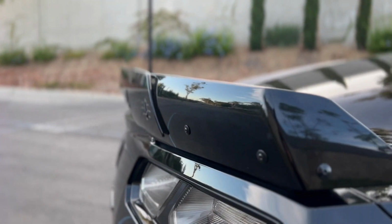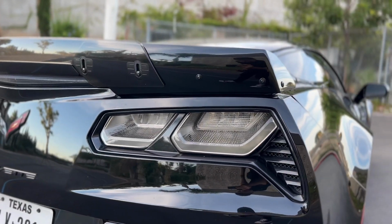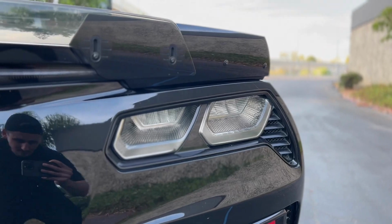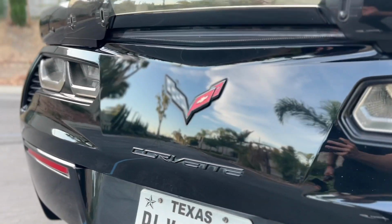All right, check this rear end out. This is one of my favorite things about the C7Zs. In my opinion, the C7Z is the best rear end looking by far. The C2 Corvette will come second, and then the C6 comes after that. But this thing just looks so menacing. I love how mean and aggressive it looks.